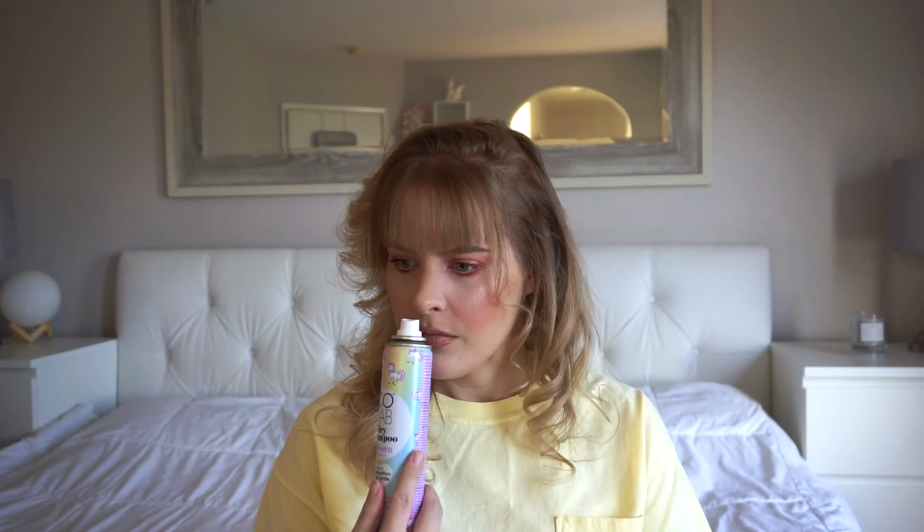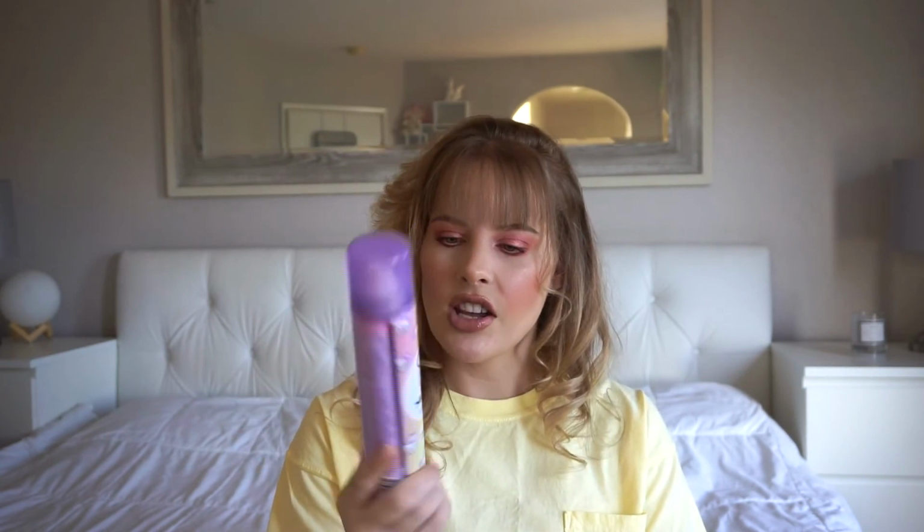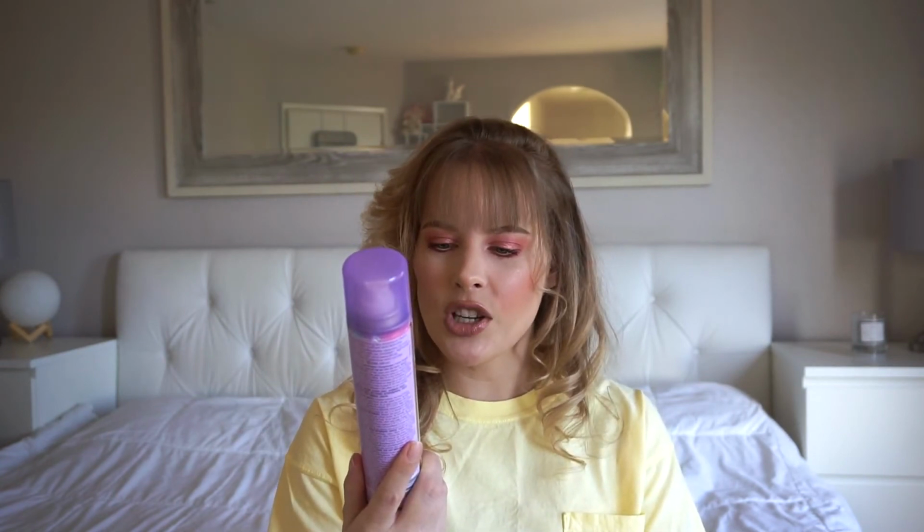So they had, I think, three or four scents of this. I wanted to get this one. I couldn't really smell the other one, so this was the next best thing, which is why I got the unicorn scent. But yeah, I'm super excited for this. If this works out, I'll try the other scents. It says amazing oil absorption without white residue, so we'll see.